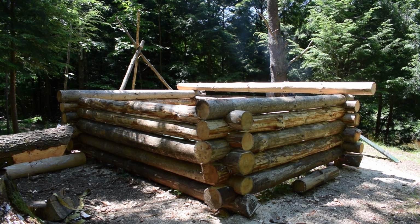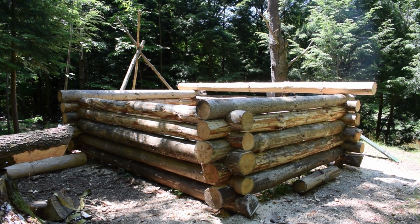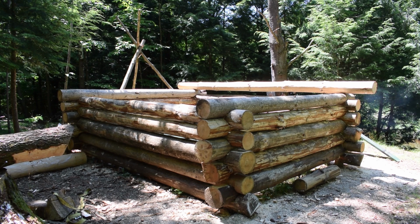So I'm going to sign off for now, and I hope you enjoyed just a quick walk around and a cabin update. And when I start putting the roof structure together, then I will post another video at that time, if not sooner. But probably now it's just a matter of peeling logs, placing them. Need about 3 or 4 more rows, and then we're ready to go at that.